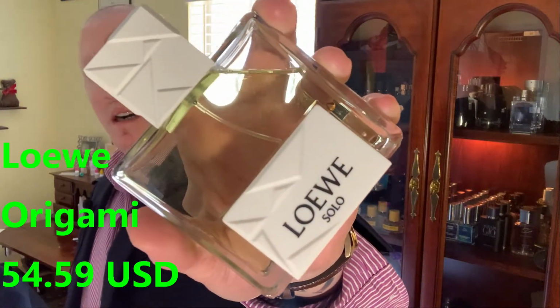This is going to be from Loewe or Solo Loewe. I think it's Loewe. It's Origami right here. Really good. So this one, decent atomizer. I love the scent on this one.